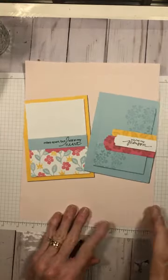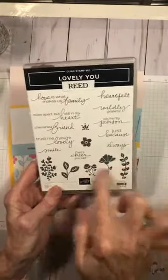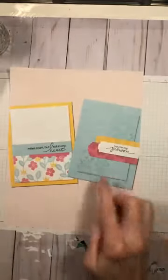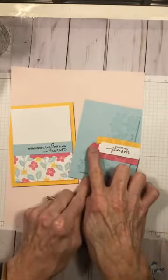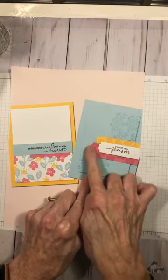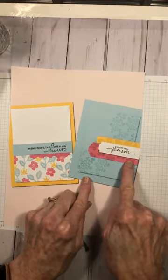Okay, so all you really need to do here is put dimensionals behind that smaller Coastal Cabana panel. And you noticed that this stamp set also has some really cute little flower and vine images that you can use as well. And I stamped the vines on the Coastal Cabana. And then what I did with these two here, I stamped tone on tone the flowers on the Magenta. I can't think of the name of this color. And then this is the Daffodil Delight.